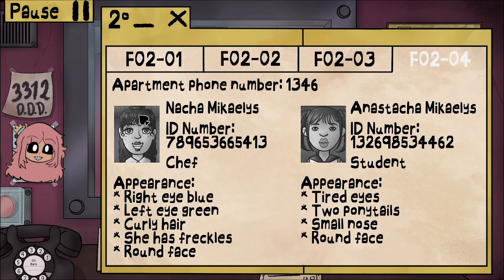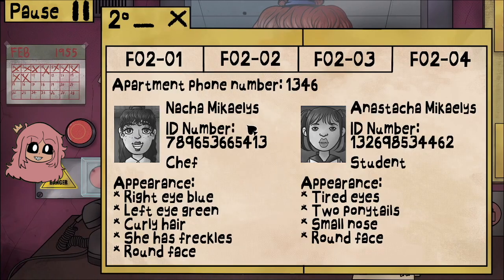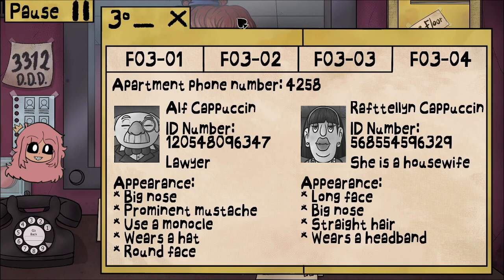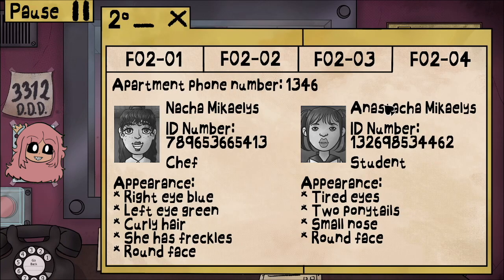Nacho Mexican appearance. Right eye blue, left eye green. So right is blue, left is green. Yep. Oh. Curly hair. She has freckles. Round face. Curly hair. Yeah. Things seem to be in order. Oh, wait. Wrong floor. Sorry, ma'am.